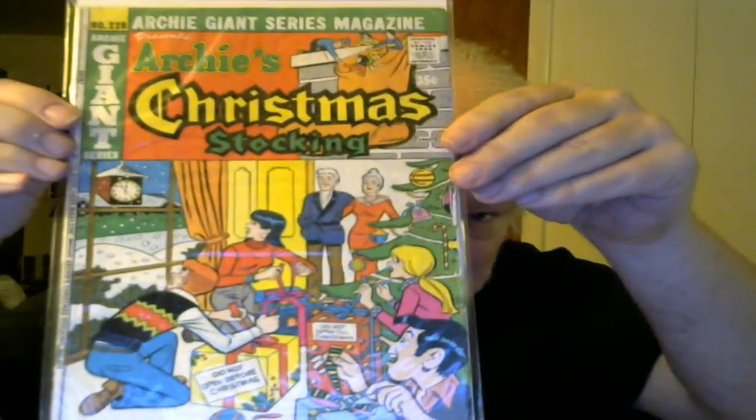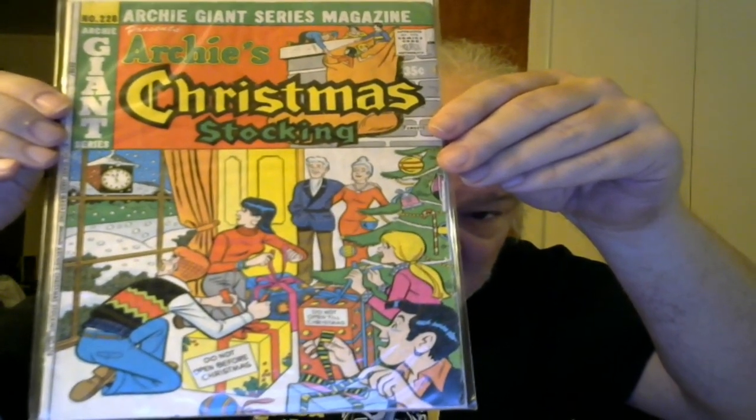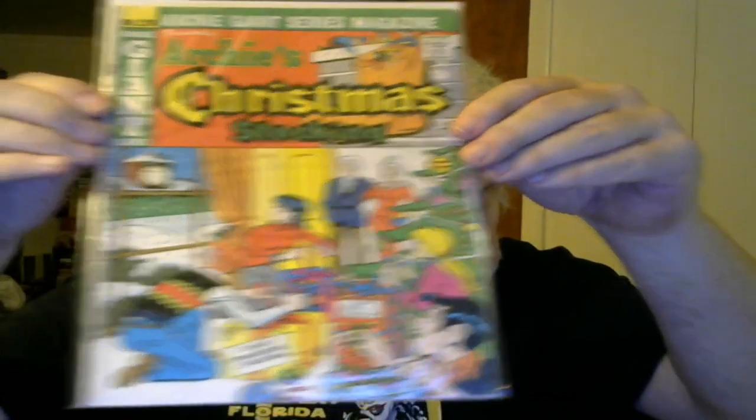Okay, we go back in time a bit to when comics cost 35 cents. This is Archie Giant Series Magazine presents issue 228. This is not, however, the oldest Archie comic that I have. I have some that go back to a cover price of 12 cents. Archie Giant Series Magazine presents issue 628.